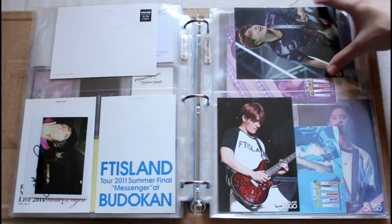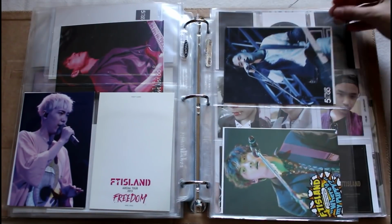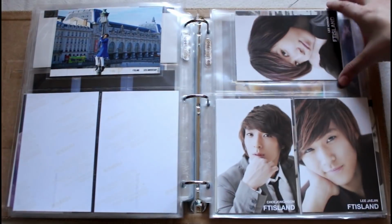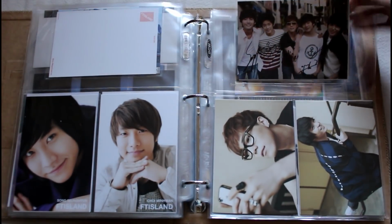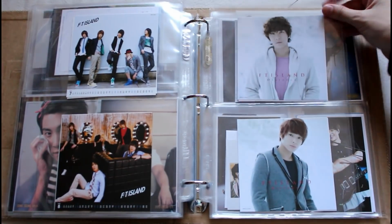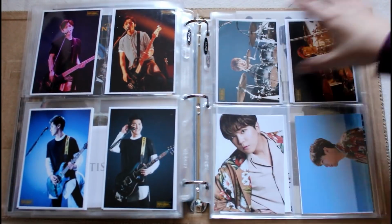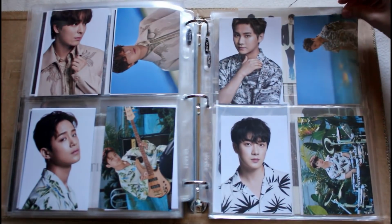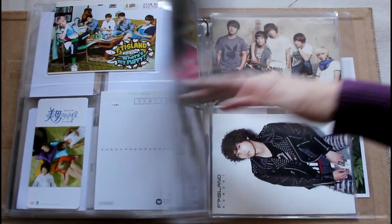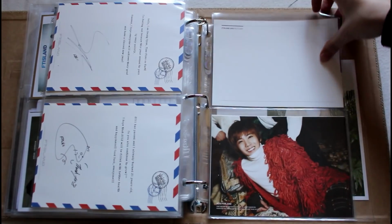And then DVD cards. I mostly collect Junho, but I do keep other members when I obtain them. And then all these are other various postcards and random merchandise cards for concerts and things. And then jacket cards, official photos, and then some more postcards and season's greeting postcards.